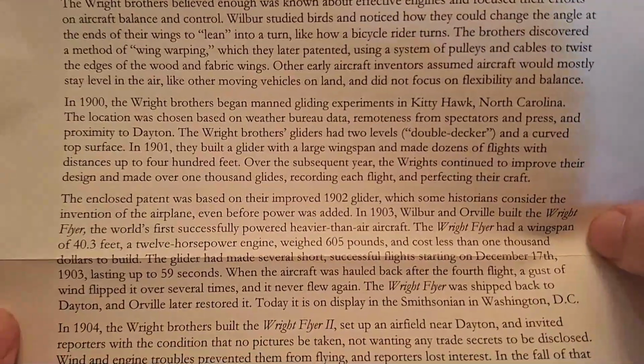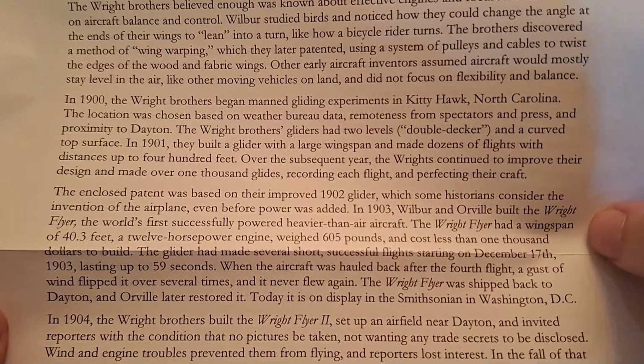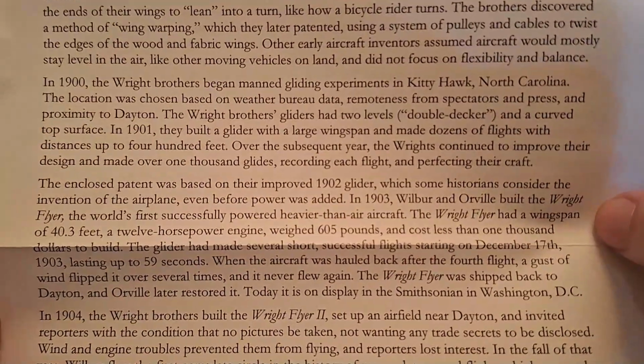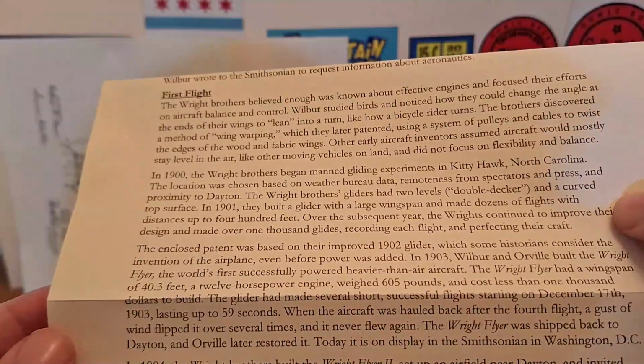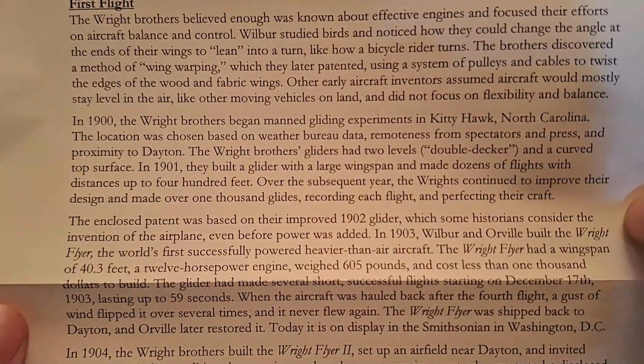In 1900, the Wright brothers began manned gliding experiments in Kitty Hawk, North Carolina. The location was chosen based on Weather Bureau data, remoteness from spectators and press, and proximity to Dayton. I mean, even to this day, it's still fairly a remote area.